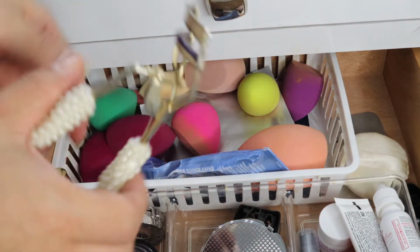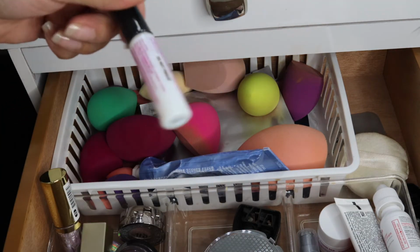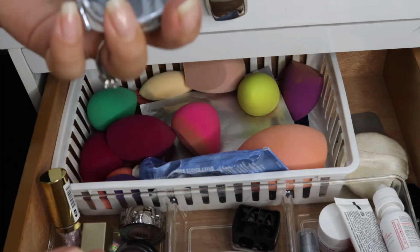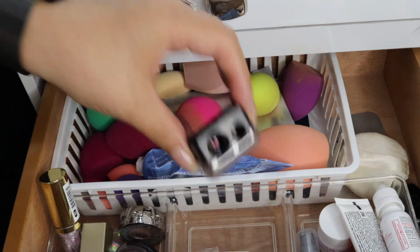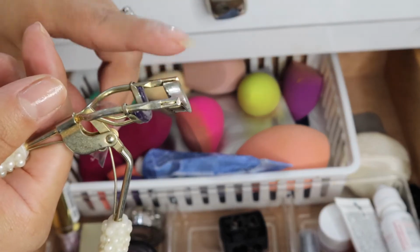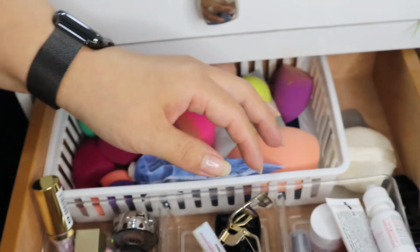I have my Tarte eyelash curler. I have an Ardell lash grip lash adhesive. A Real Techniques compact mirror, my sharpener, some backups of the grippies for the eyelash curler. I have a whole bunch right here.